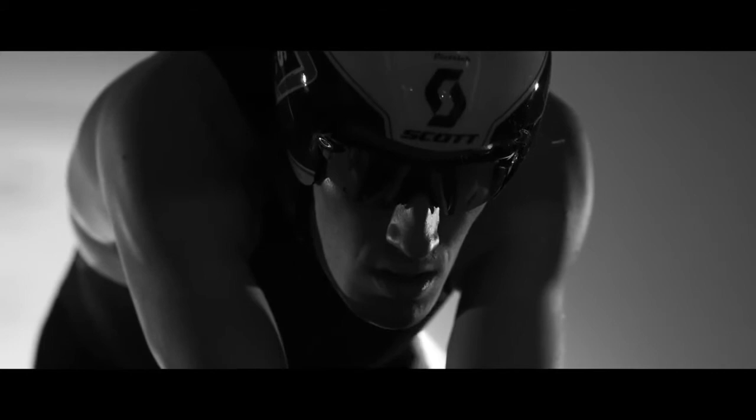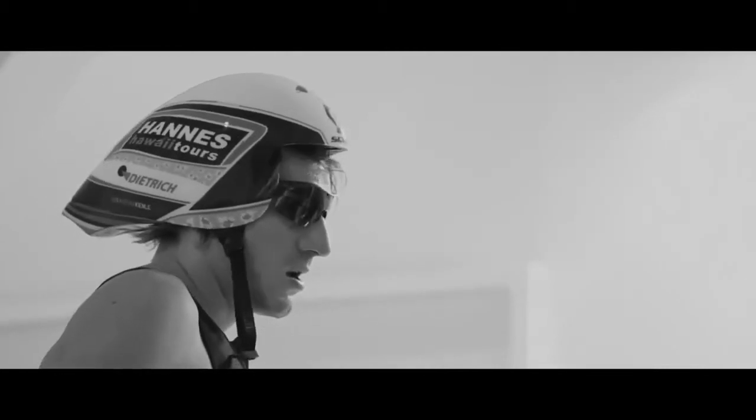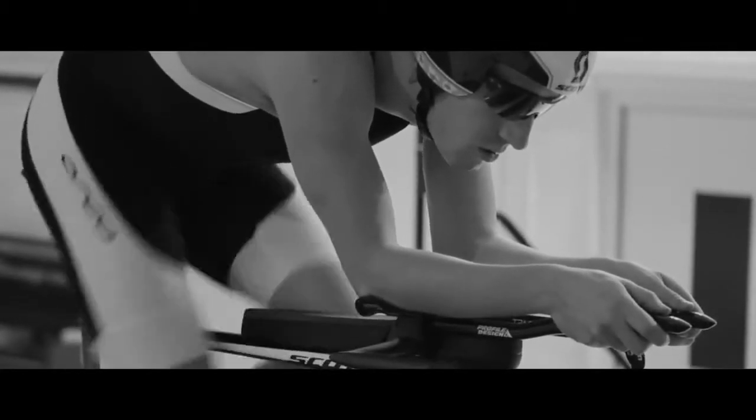Scott really pushed the system integration a lot further, and it's still a very sleek and nice looking, very fast bike, but it has all the things you need during the race on it. We have seen some incredible numbers in the tunnel, and I think it's very important to have the idea of a perfect triathlon bike from the beginning on.